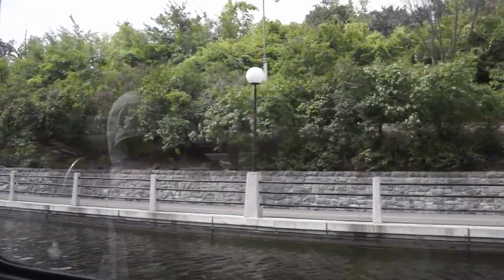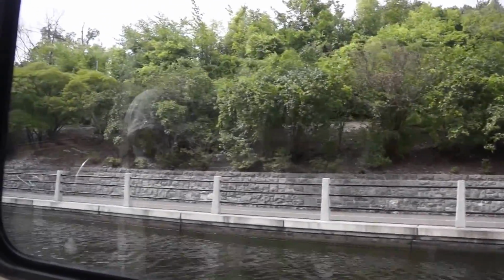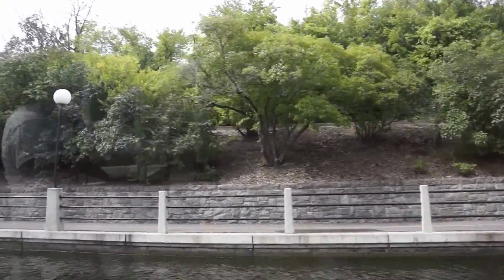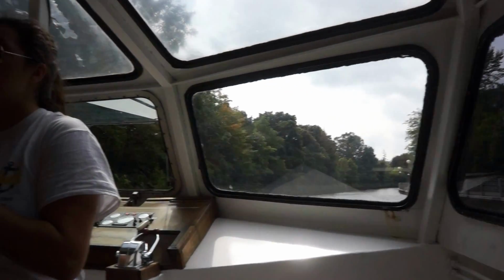Now, believe it or not, we've actually just entered my favorite portion of the whole tour. If you look to your right side, you can see trees, and to your left side, more trees. It's pretty simple, there's not much to talk about. Now, instead of talking about nothing, I'll ask you guys a question. If you think there are fish in a canal, please raise your hands.